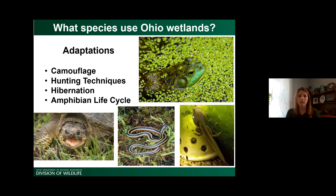This is going to help him not only stay safe from other predators, but it could also help him in catching his prey as well. So that's going to be sort of a common theme in a lot of these animals. They're going to try and camouflage themselves in their environment so that they can either stay safe from a predator or catch their prey.